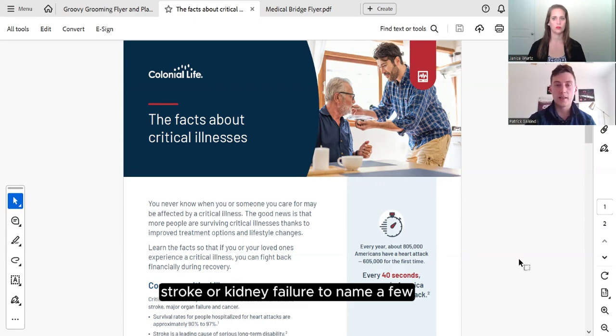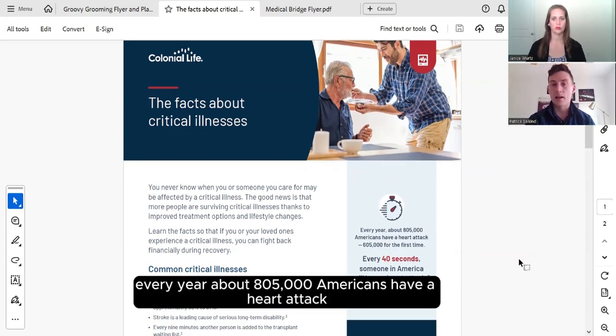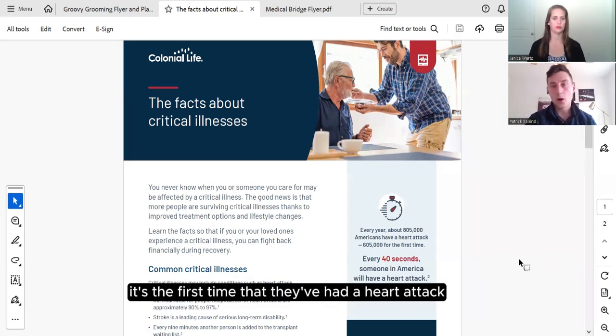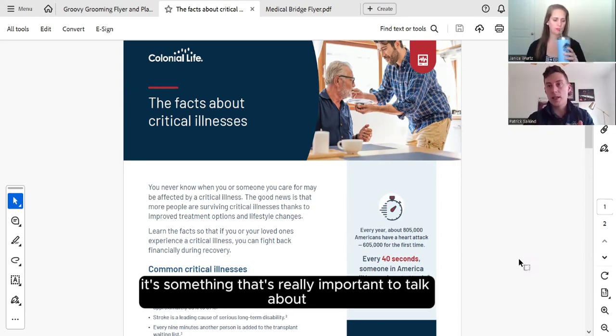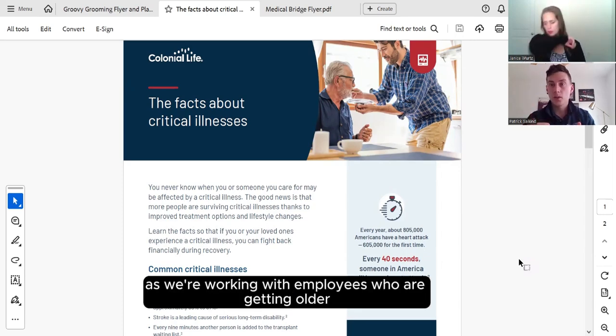Unfortunately, you can see on the right-hand side, every year about 805,000 Americans have a heart attack. For 605,000, it's the first time that they've had a heart attack. So oftentimes this is something that's unexpected. Whether it runs in your family history or not, it's something that's really important to talk about, especially as we're working with employees who are getting older. This is a very common thing that people deal with.